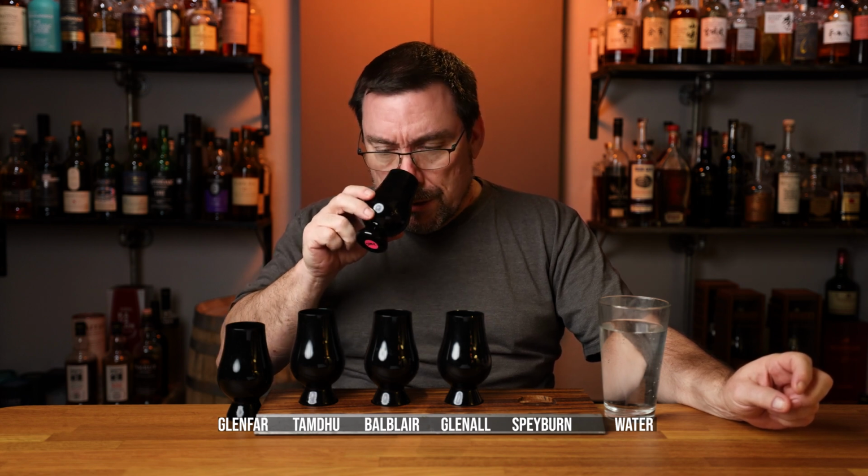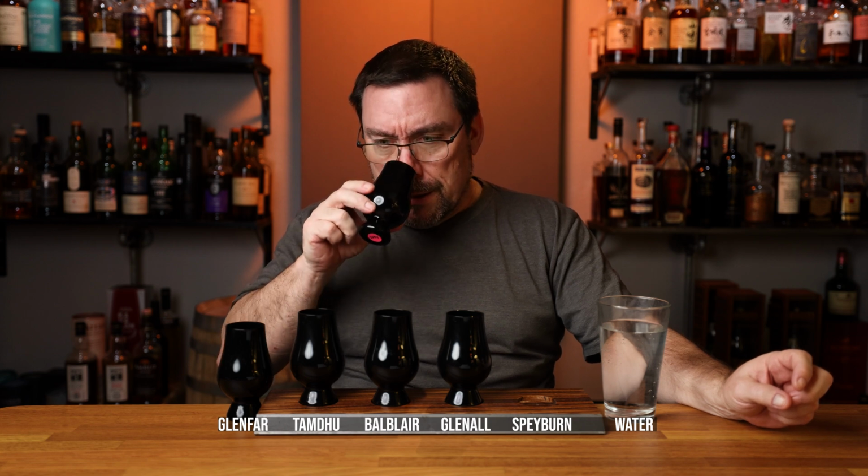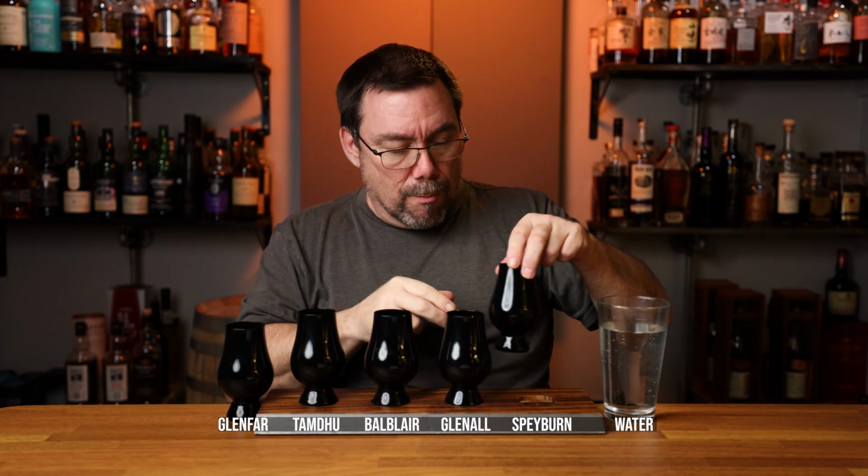This is very sweet. Lots of red fruit. Really good amount of malt. Got some chocolate. Smells fantastic. Let's get it on the palate. Yeah, that's loads of malt and a really good amount of raisins. Pretty sugary and a little bit of a chocolate note. That one's good. Glass number 2.